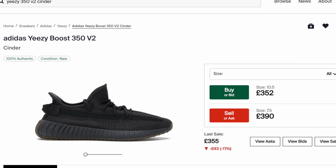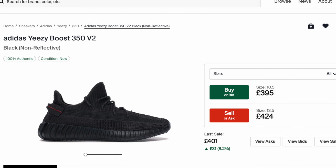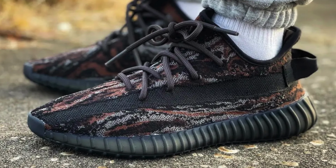Now typically on the resale market, dark pairs of 350s or black Yeezy 350 colorways do very well, so I do think that this particular colorway, although it does look slightly more brown than black in person, would do very well indeed.